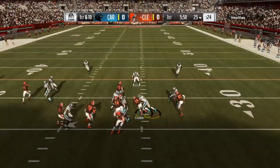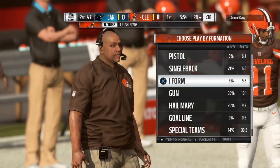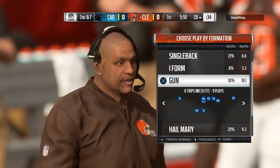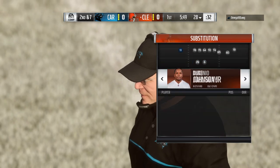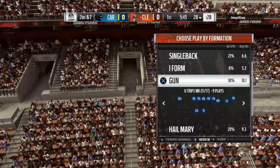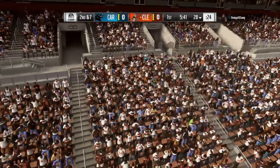A first carry now for Nick Chubb, and not a whole lot doing there as he'll get it up to about the 28-yard line. Shaq Thompson on the tackle that time. Well, I think that's what they're going to need to do here in the first half. You've got to take some pressure off of this young quarterback, and no better way to do it than to establish the running game early.